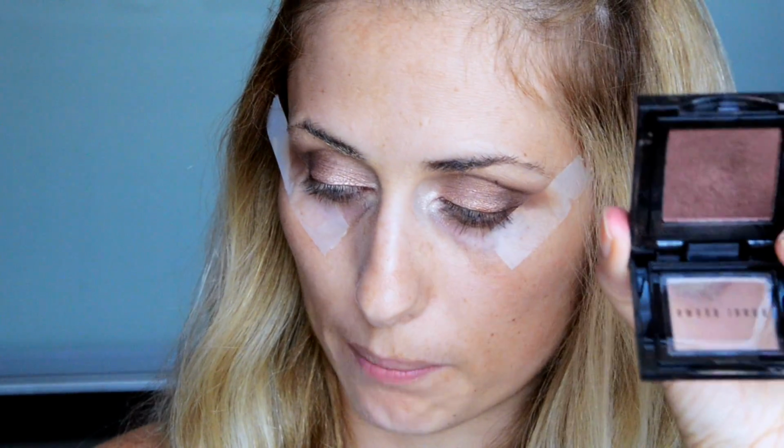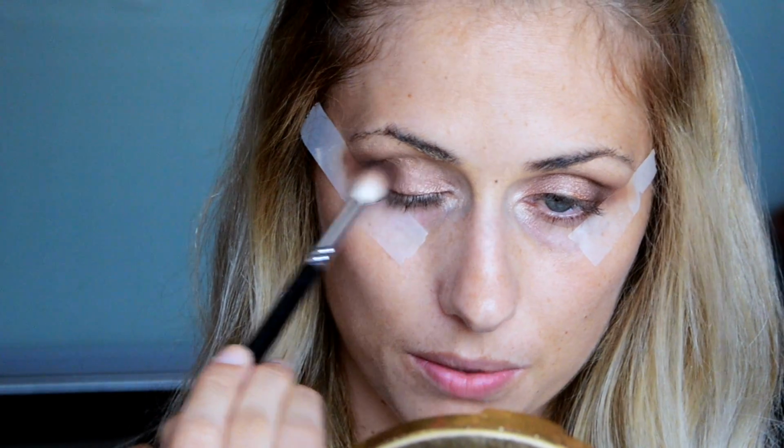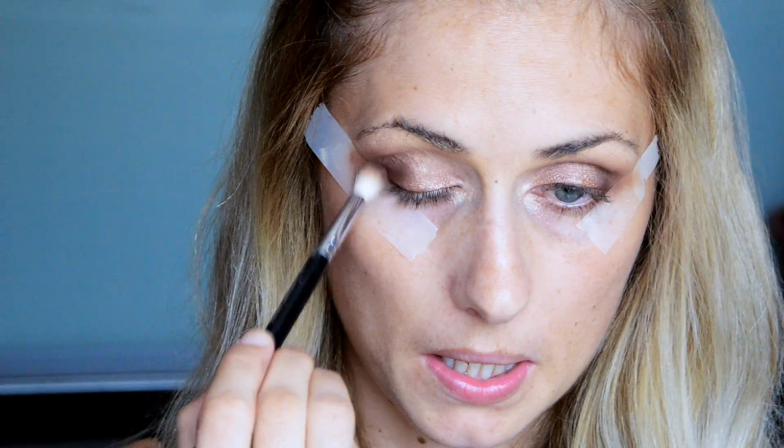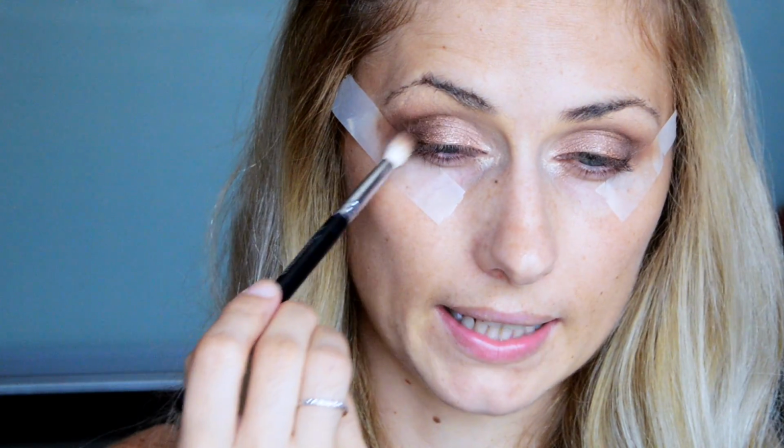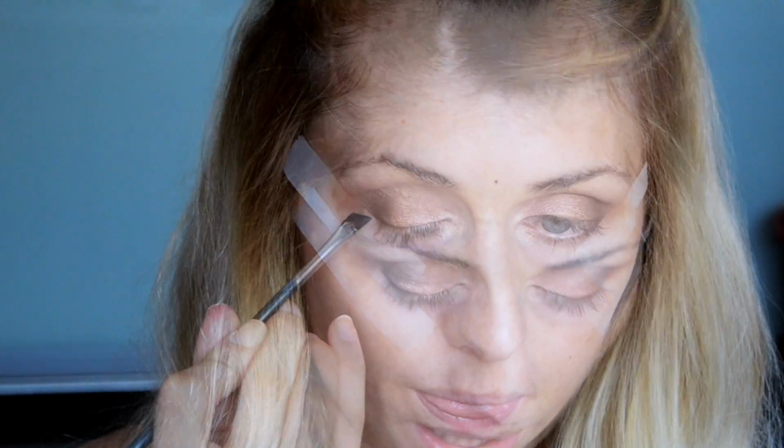Okay, I'm then going to be taking a little bit more of that Bobbi Brown shadow, and I'm just going to be deepening up the outer third one last time. Okay, I'm then going to be applying a tiny winged eyeliner.